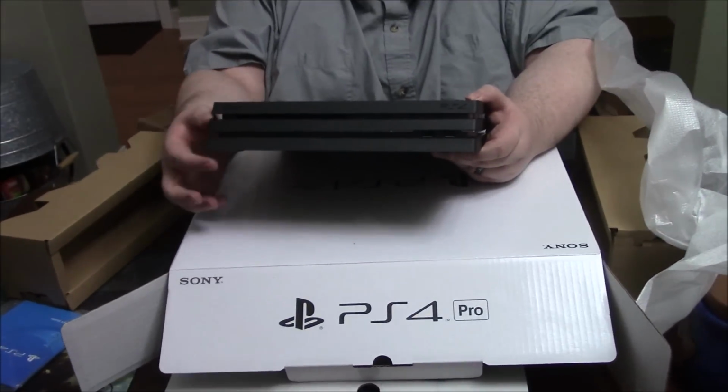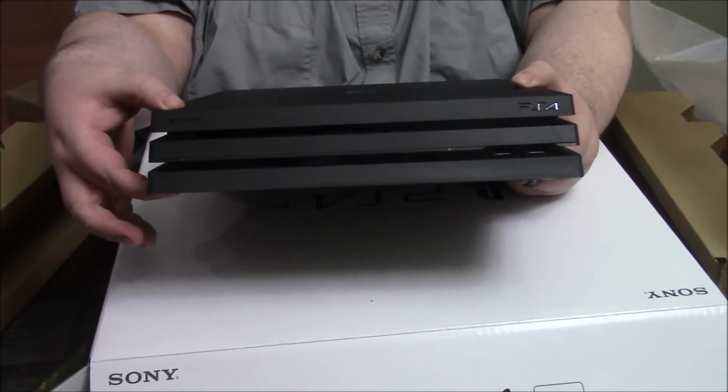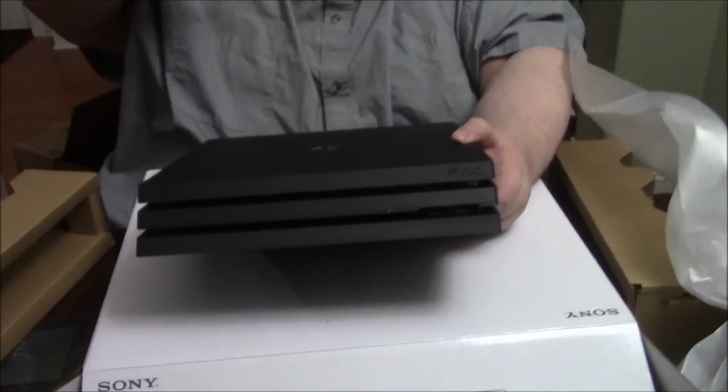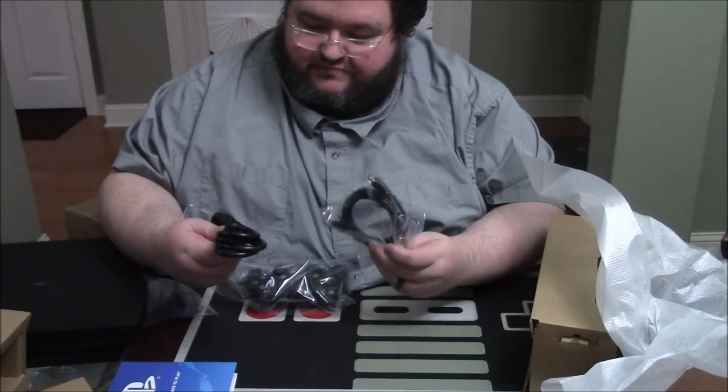Probably my favorite of which so far is how much it looks like a hamburger. Look at this. Literally, the previous PlayStation 4 was like this, right? Like two. Now they have 3 total segments. And so I guess the Xbox Pro will have 4 segments, 5 segments. It's basically a Big Mac. It's the Big Mac of consoles. Cords.